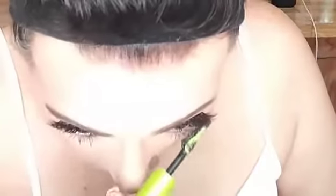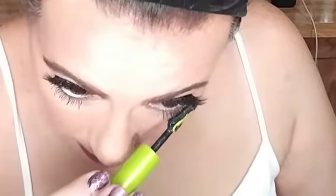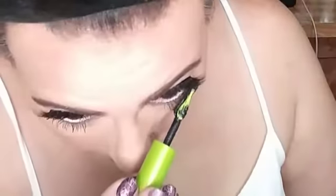Let's take this Lash Freak and pop it on this lower lash line. I did wipe a bunch of product off of this. Holy cow. This is tricky. Yeah, let me try to declump these and we'll get to some final thoughts. And we're back.